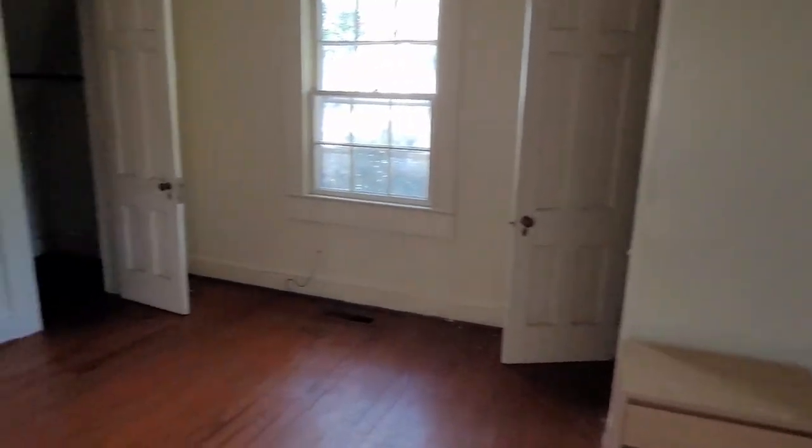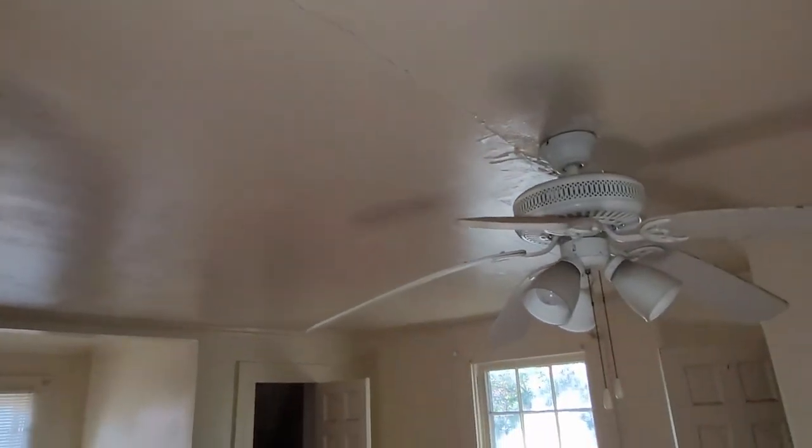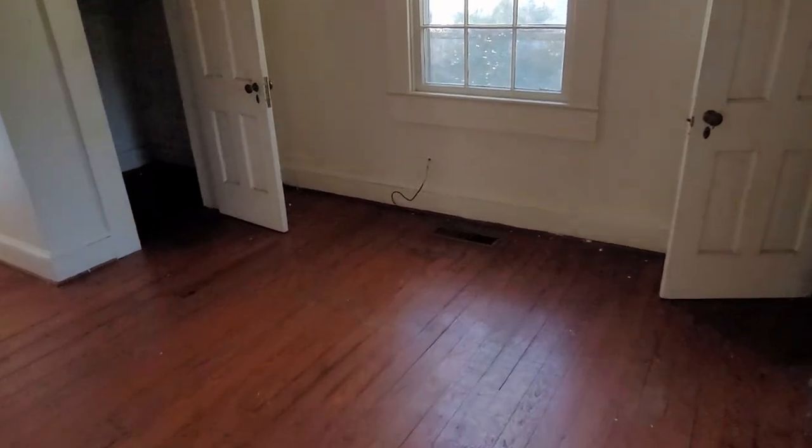Other room. Yeah, there's a crack in the plaster in the ceiling. Not sure, it doesn't look too bad, but definitely keep that in mind when we do our renovations.